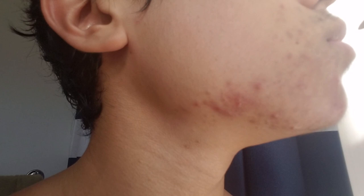Here's my skin currently in the light. Let's see. I'm trying to get some natural lighting. My skin. So I did forget to update a couple of days ago. This is humongous. So it's still just bad, like right here. But yeah, I think it looks a lot better.